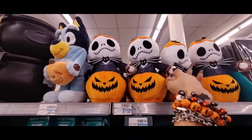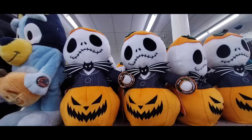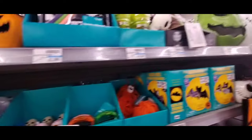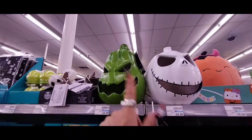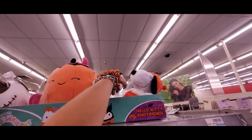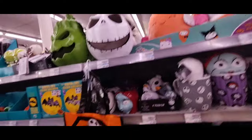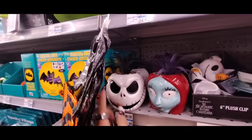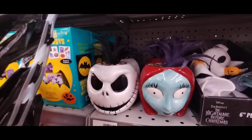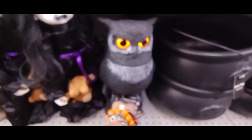And then we also have Jack Skellington, $27.99. Wow, he's expensive. That's cool. Alright, $5.99. And like $24.99. And then we have Snoopy. He's $16.99. He's all ready for fall. He's a cutie. Ooh, I like these. These are cool. $12.99 each with Sally. Those are awesome. They have a lot of cool stuff here. And look, they have the owl.